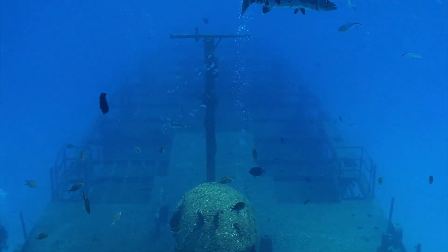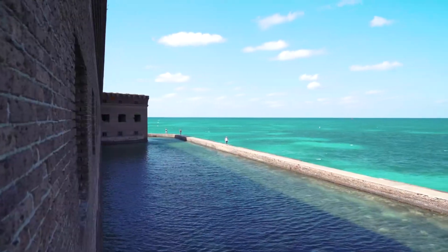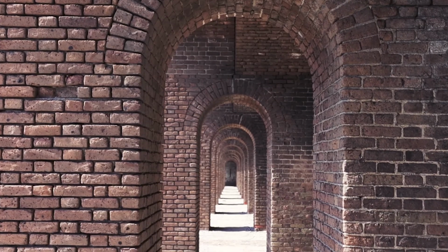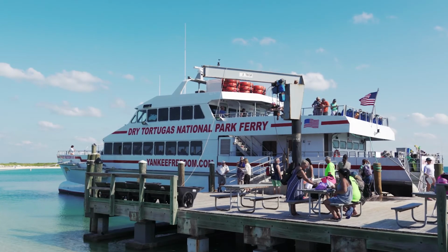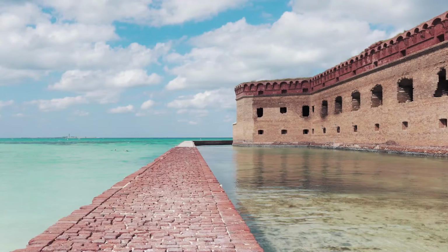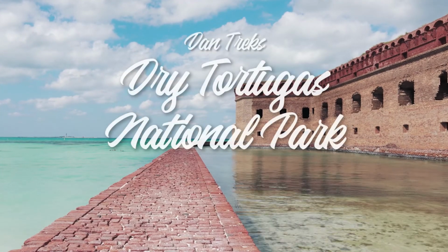Pirate-era shipwrecks, spectacular coral reefs, and a Civil War fort are just a few of the things that call these tropical islands home. That's also one of America's most unique national parks. Only reached by boat or seaplane, it's definitely worth the trip. This is Dry Tortugas National Park.